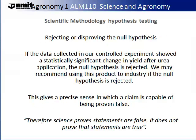In modern day science, the central task is to give a precise sense of whether the claim or the hypothesis that you are making is capable of being proven false. This is why we aim to reject or disprove a null hypothesis.